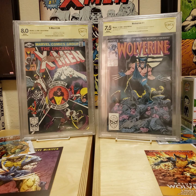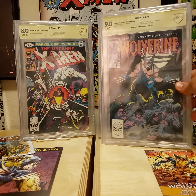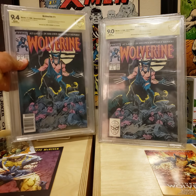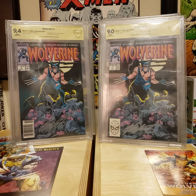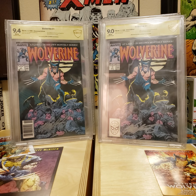This one came back at 7.5, which I wish I could upgrade at some point, but the lucky thing is I got a few more of the same book, Wolverine #1, because that's my dude, right? I'm gonna have multiple copies. One came back at 9.0. This is probably the best copy of the three, and it's also a newsstand edition, which, to be honest, I would have preferred if this was swapped. I like the Spidey instead. I know everybody wants a newsstand. They're highly sought after.